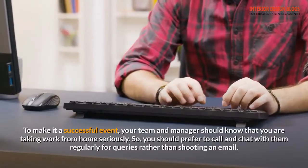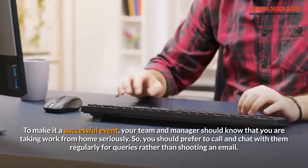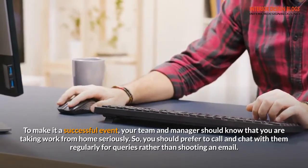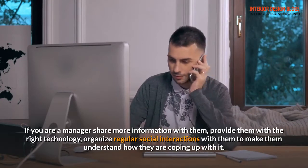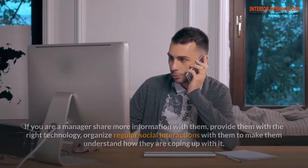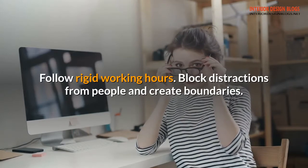To make it a successful event, your team and manager should know that you are taking work from home seriously. So, you should prefer to call and chat with them regularly for queries rather than shooting an email. If you are a manager, share more information with them, provide them with the right technology, and organize regular social interactions with them to understand how they are coping with it. Follow rigid working hours. Block distractions from people and create boundaries.